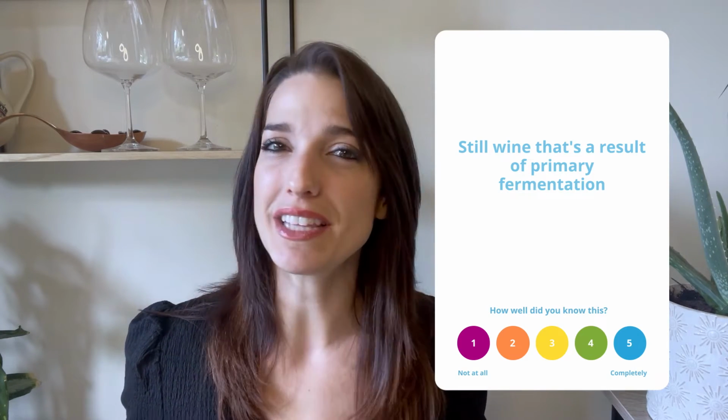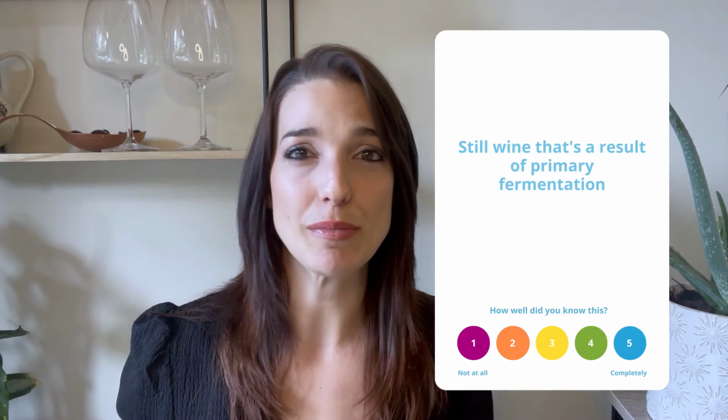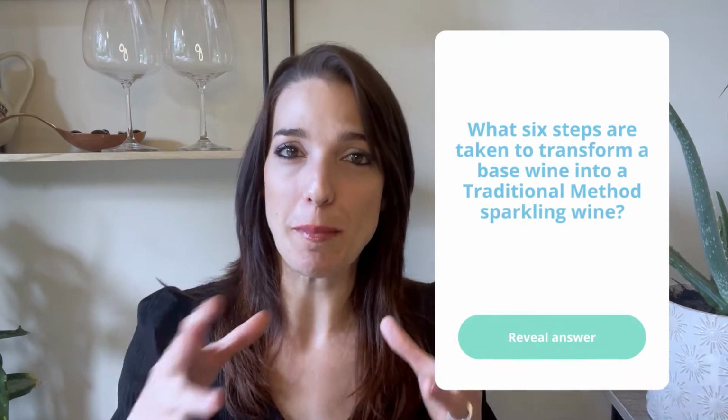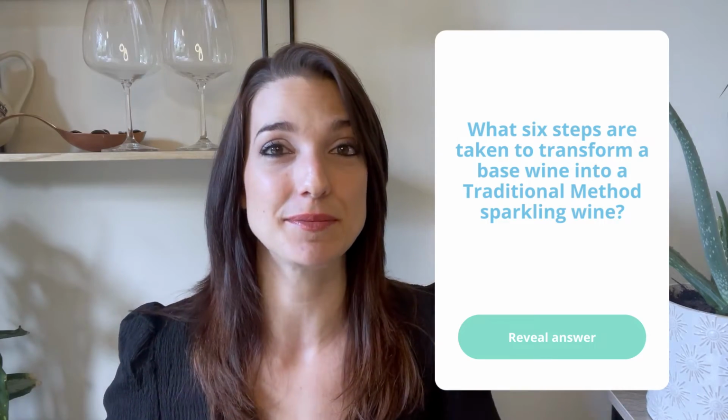Base wines aren't quite like the table wine you're used to. They need to be dry, low in alcohol, about 10 or 11%, and high in acid to accommodate the flavors that are yet to come through further fermentation and lees aging. What 6 steps are taken to transform a base wine into a traditional method sparkling wine like champagne?